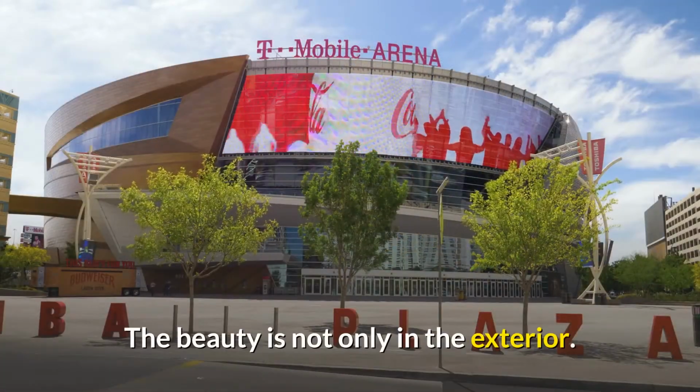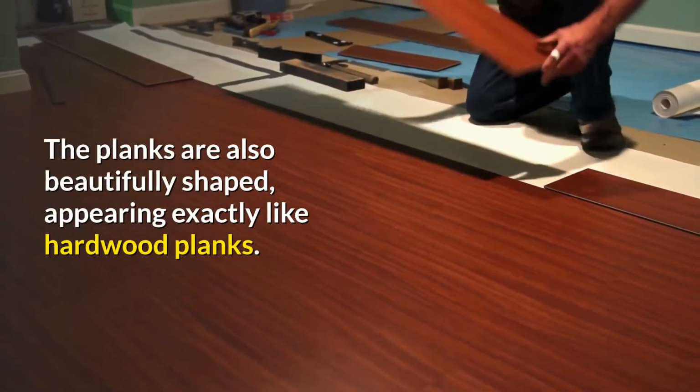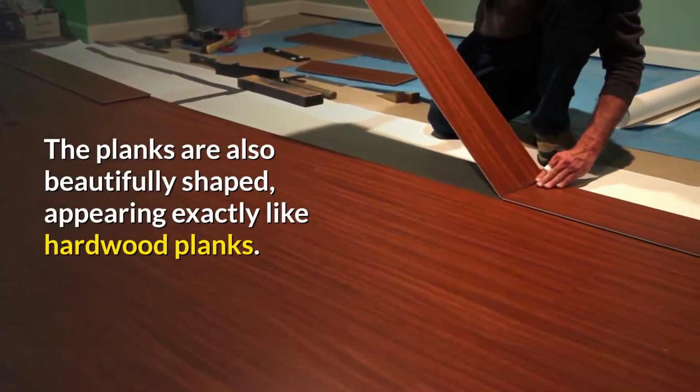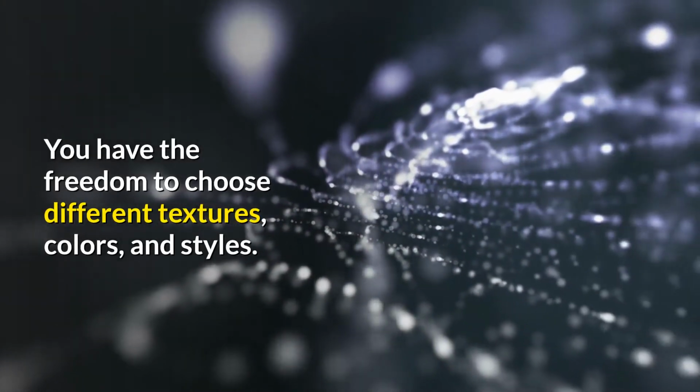The beauty is not only in the exterior. The planks are also beautifully shaped, appearing exactly like hardwood planks. You have the freedom to choose different textures, colors, and styles.